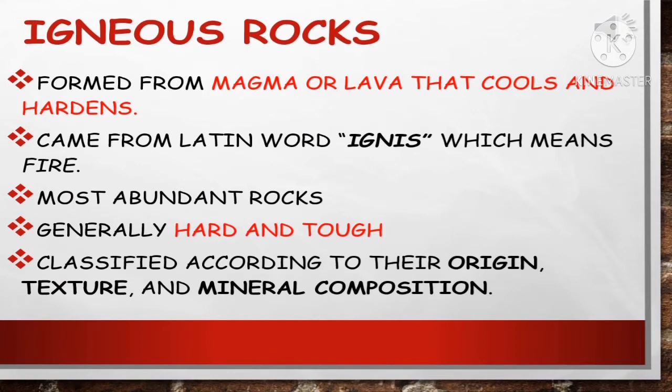Okay, let's talk about igneous rocks. So what are igneous rocks? They are formed from magma or lava that cools and hardens. So nanggaling po ang mga batong ito sa mga pinatigas na magma or lava. At alam naman natin na ang magma or lava ay nanggaling sa isang volcano.